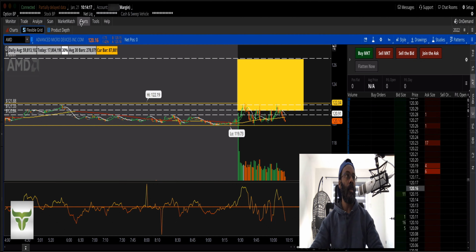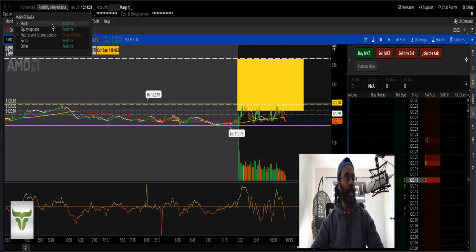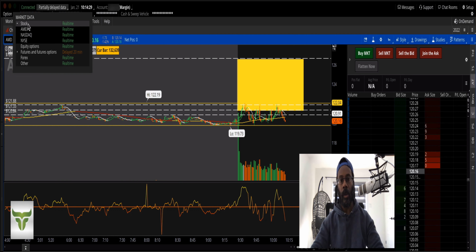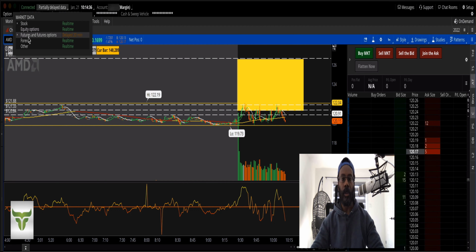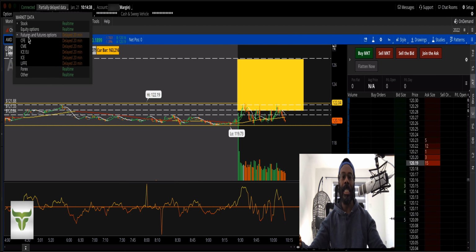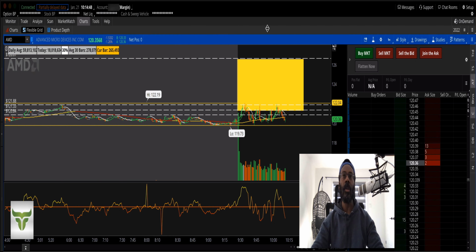You see the date. If you say, well, why does it say partially delayed data? I've been going over this for the last 5 or 6 months now, 7 months. So stock is in real time. All the feeds are there: Amex, New York Stock Exchange, NASDAQ, all real time feeds. Equity options is real time. Futures and futures options, I don't trade them, so I don't need those feeds on. I'll eventually get my broker to turn them on. And Forex is real time, and others are real time. So it's a full-blown account.